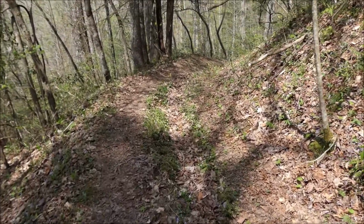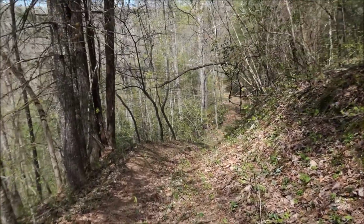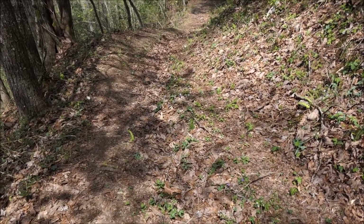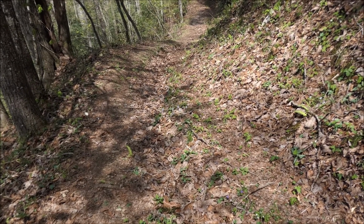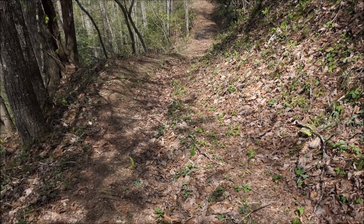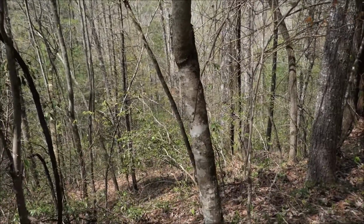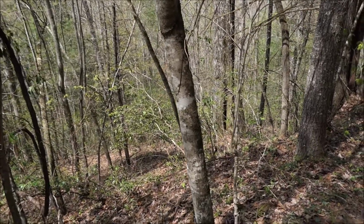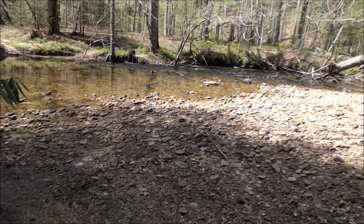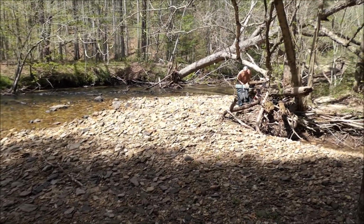And here the descent continues down into Laurel Fork Gorge. You can just hear the water down below. Somewhere down there. And here we are at Laurel Fork Creek. It's not too high, it's clean, so really good.